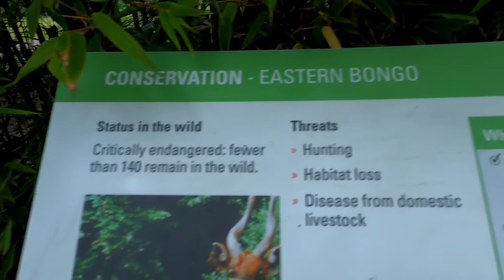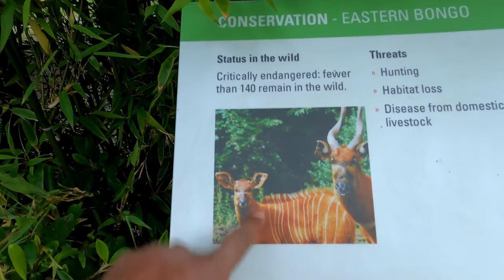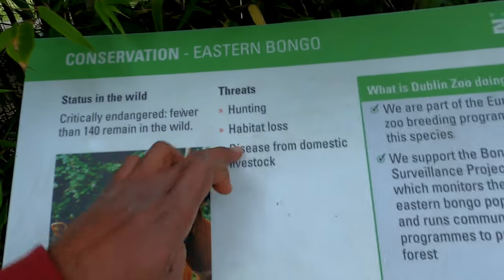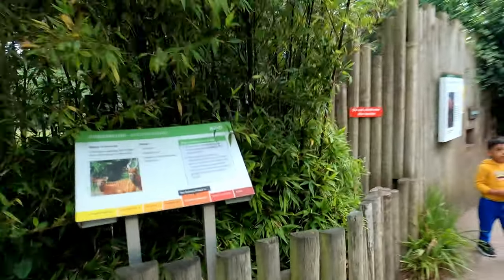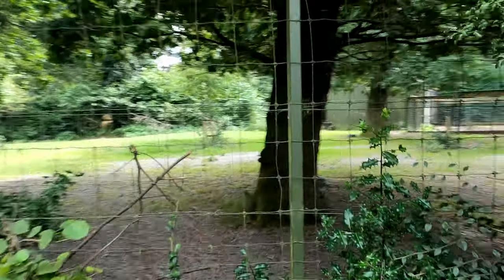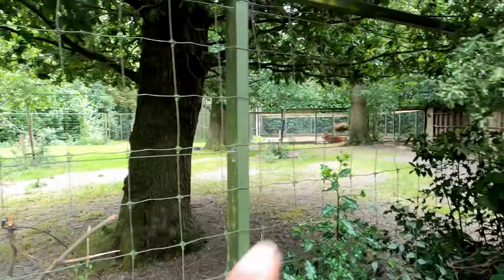Eastern bongo. See, critically endangered. Fewer than 140 remain in the world. These are the throats. I'll show you now. Look at that now. That's the thing over there.